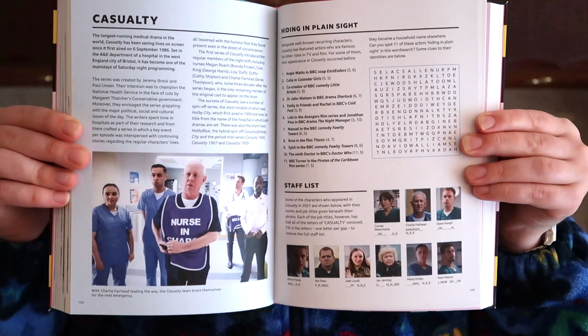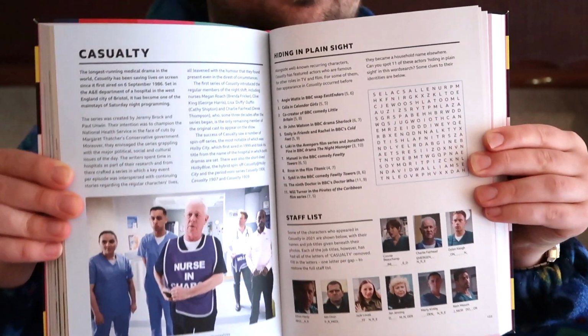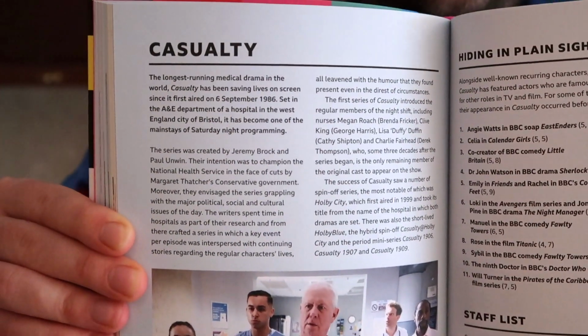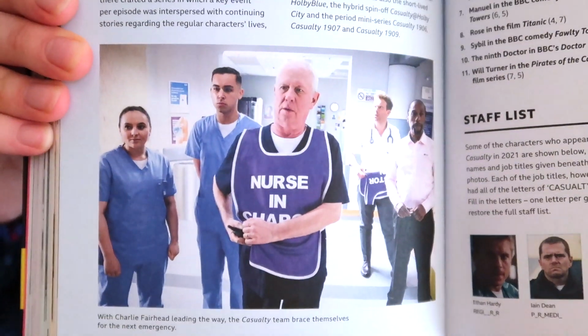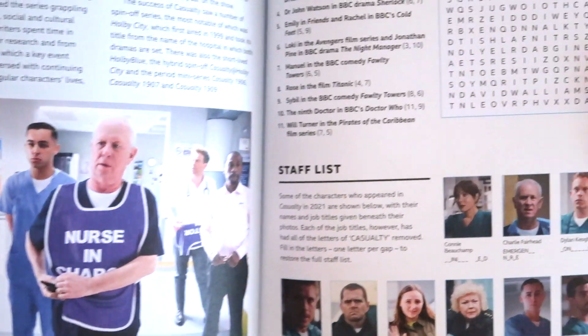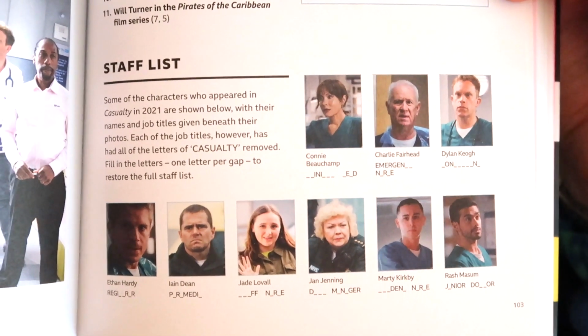I've always viewed Casualty as more of a drama, but I know it shares many similarities with the soap opera format. By this point, the formula of the book is feeling familiar, but if that's what you're in it for, then that's alright. A nice little history lesson on the programme itself, plus some corresponding puzzles, such as a word search, and a fill in the blanks of the staff's various jobs within the ED.